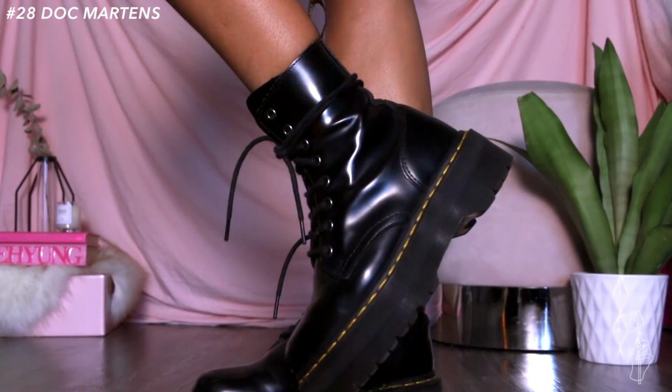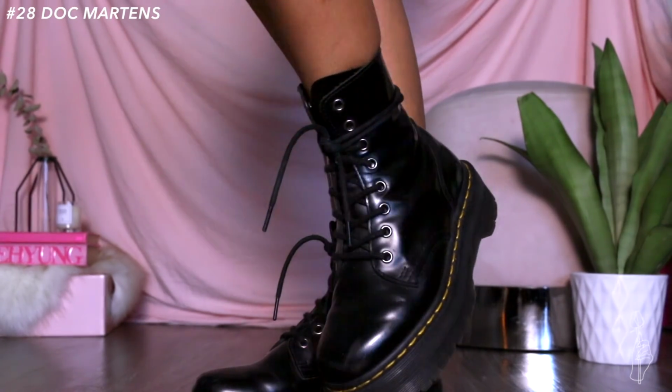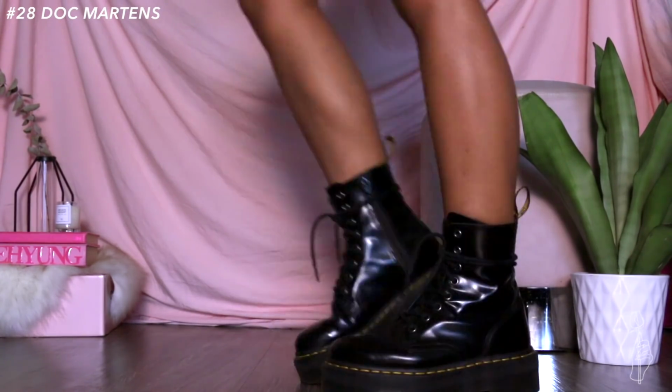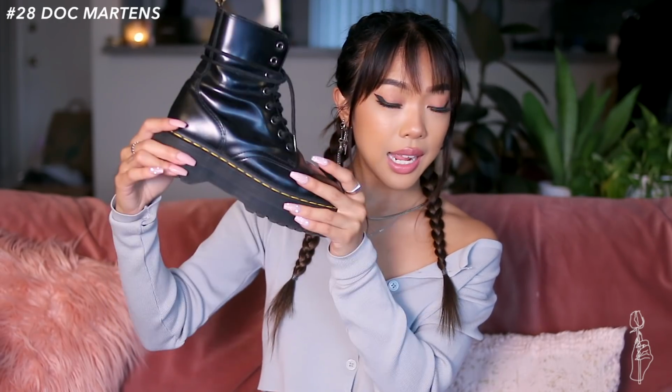And another pair of boots that I wear pretty much every single day of my life are my platform Doc Martens. I love these so much, and I believe these are the vegan version. This is a great pair of shoes. Honestly, I can't really talk much about them. Iconic, great, god tier shoes.